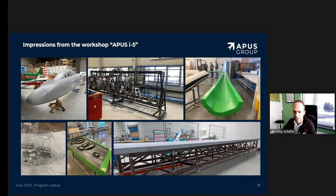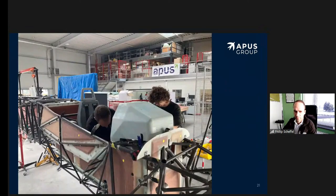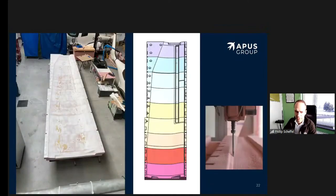The fuselage is already assembled. Tail booms are produced. Here you can see how the tail booms are in production, but this was already about 1.5 years ago. And you can see the steel frame of the center fuselage. So the cockpit section is already built. Control system is integrated. The wings are in production.